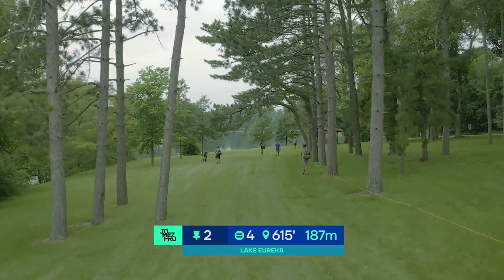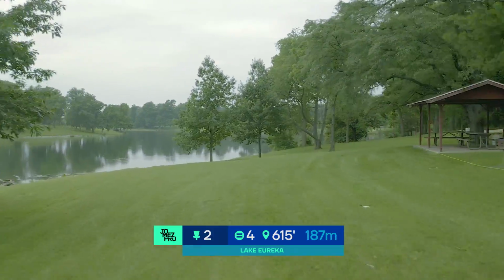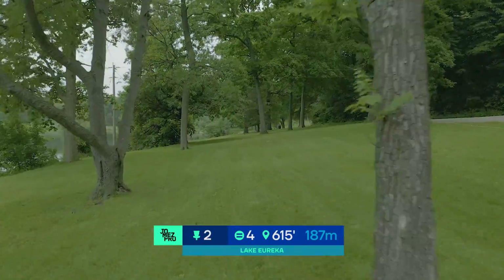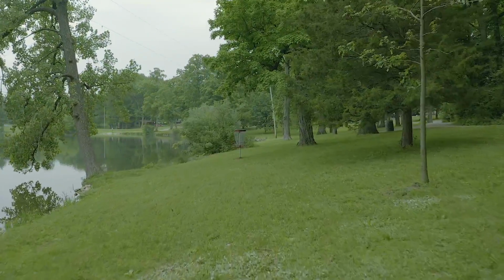Hole 2, par 4, 615 feet. Such an incredibly well-designed par 4, in my opinion. It's a really tough tee shot, getting that height right and getting the distance right to get down to the landing zone. But even if you throw a great shot, you still have many trees in the way. You really have to be very precise with your tee shot to give yourself really nothing in the way.